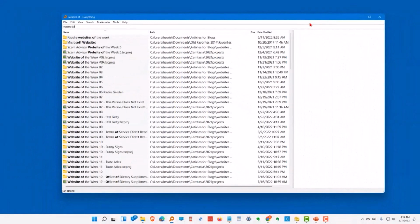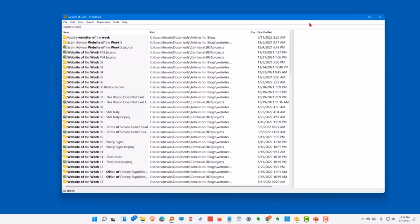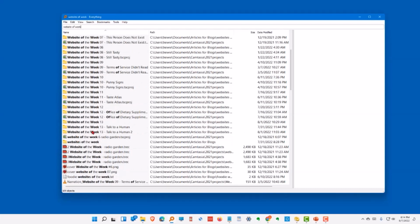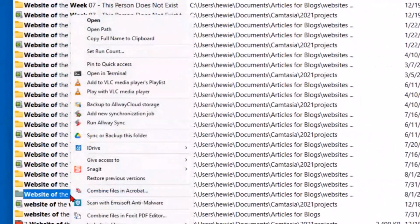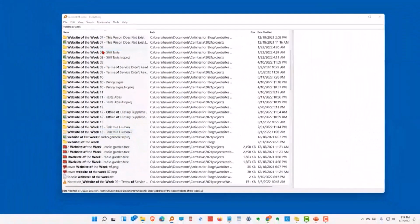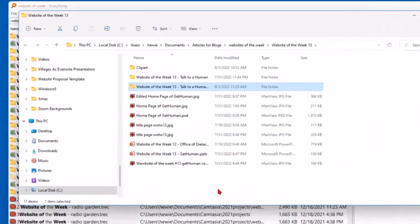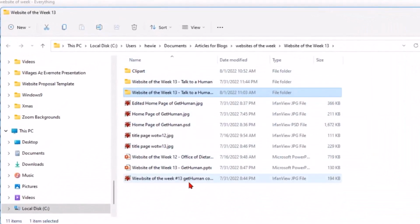And as I continue to type, it found all of the Website of the Weeks. I'm looking for something in 13. So I'm going to come down here to that folder. And it could be even a file where that folder is. But I'm going to find that folder. And I'm going to right mouse click. And I'm going to come up here to Open Path. I'm going to click on Open Path. It opens up my Windows Explorer to that folder and all of the files and subfolders that are there.